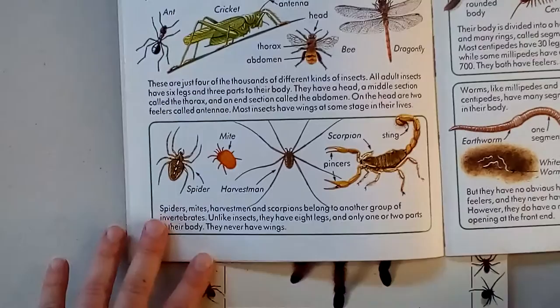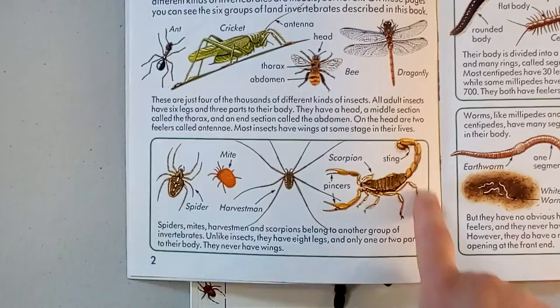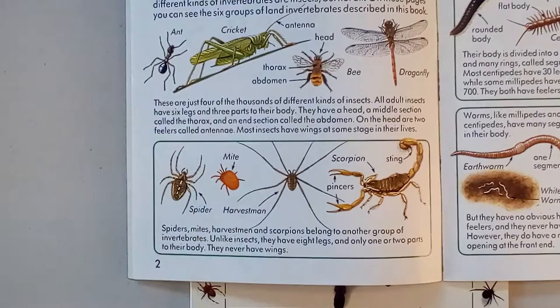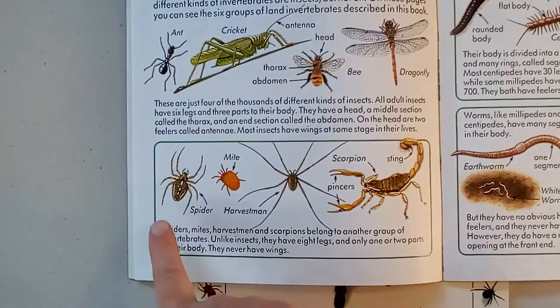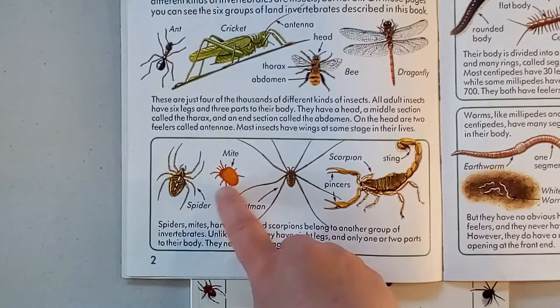So, this group of invertebrates belong to a group called arachnids. Unlike insects, they have eight legs and only one or two parts to their body, and they never have wings. Okay, so here we've got a spider. We've got a mite. See how a spider has two parts to his body? A mite just has one.